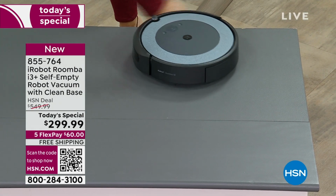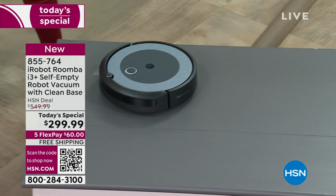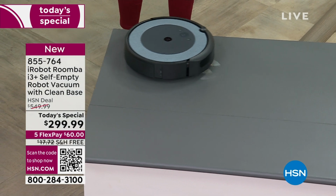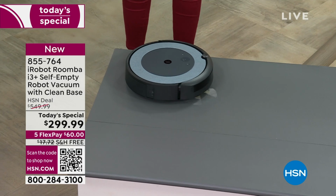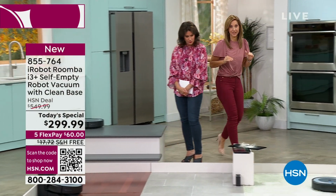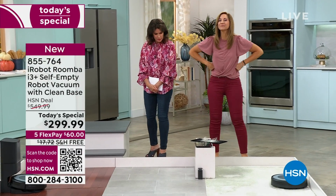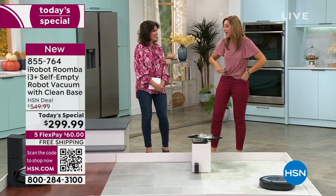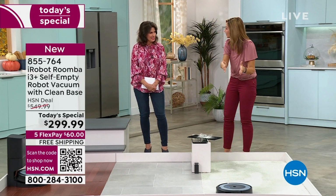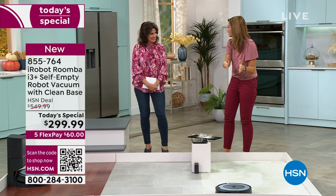But what I love about it is that it will also go back to its base, recharge itself, then go back to the very area it left off until every square inch of your floors is clean. I watched it, because I was like, how does it remember? And I watched it go back, and when it started to clean, it literally went right back to the very inch it left off.